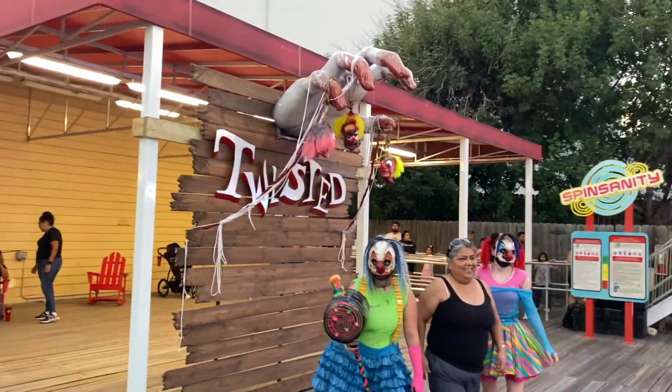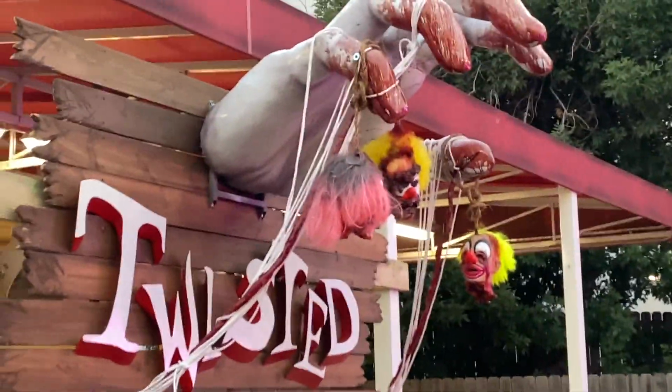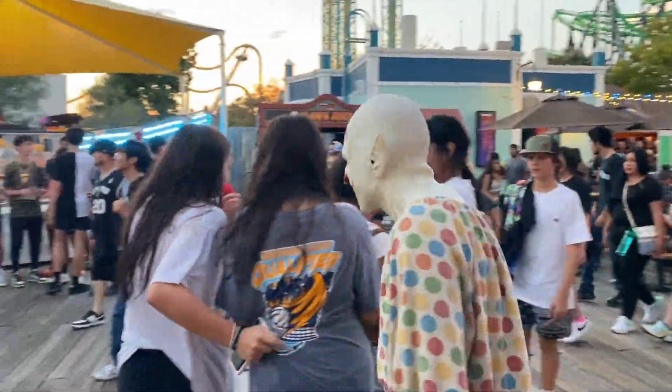And they have this twisted photo op right here that you can get, which is incredible. I have not actually seen this. It's definitely not here last year, but I'm just going in circles now.